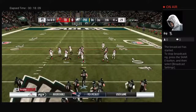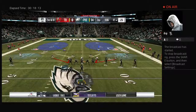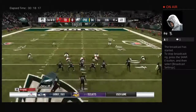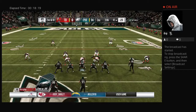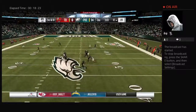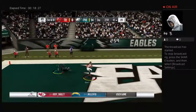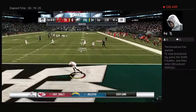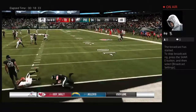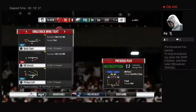Here now is 2nd and 10, again from the 41. Back to the air on 2nd down. Wentz looking deep downfield. And it'll be intercepted. Carlton Davis picks it. And they'll be down just outside of the end zone at the 1-yard line.